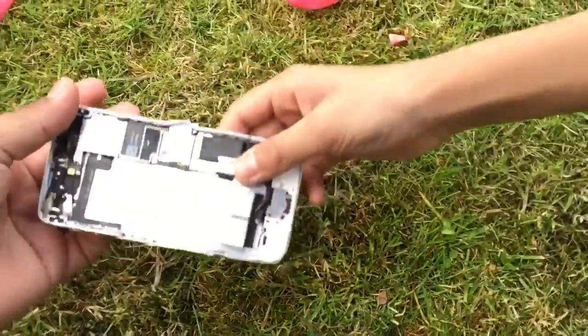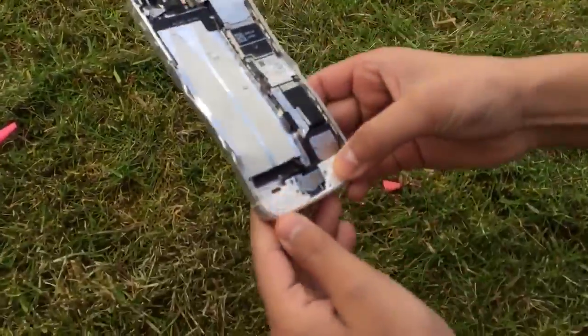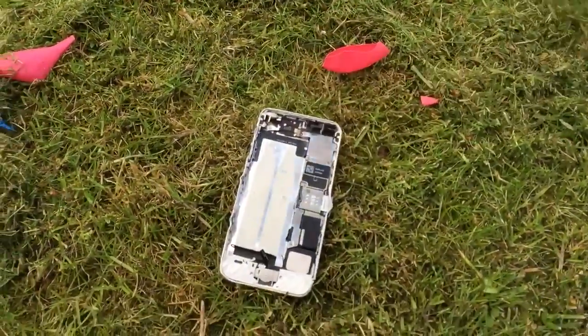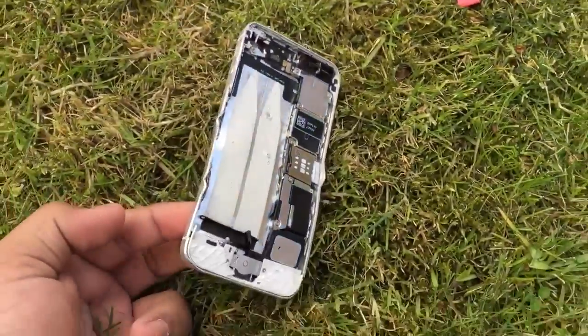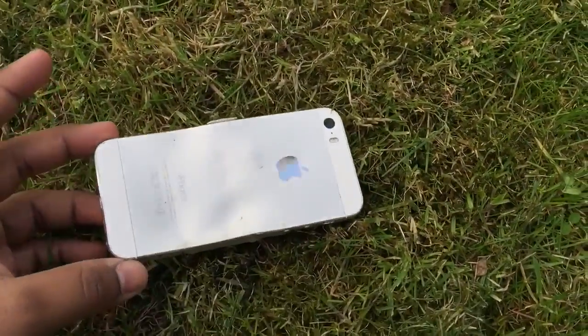Oh no. Oh, shattered glass at the front. Where's all the screen gone? Oh my God. Oh my goodness. Oh my God. It's gone. That's absolutely destroyed.